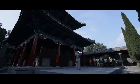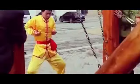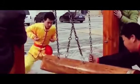The Shaolin monks train every part of their body. All their muscles, without exception, must be like iron. They respect their manhood very much, and so they take training their genitalia very seriously.